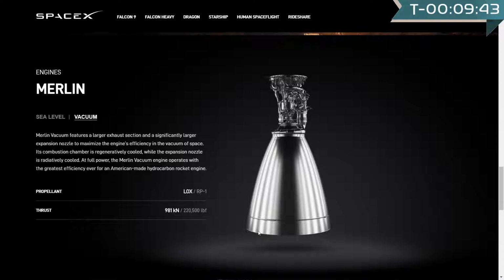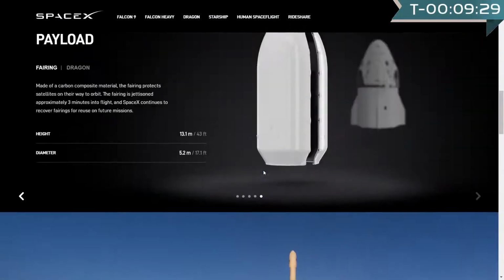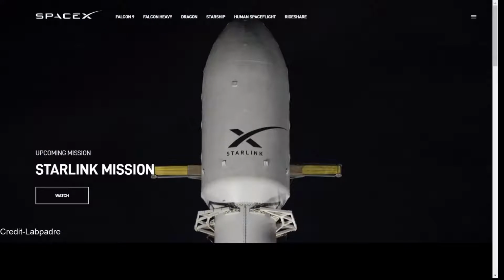If you see, this second stage bell takes the size of the 9 Merlin engines situated at the bottom, so you can imagine the size of it. It also runs on LOX and RP1. And that's what we have about the rocket. So let's have a look at the payload and the mission profile itself.